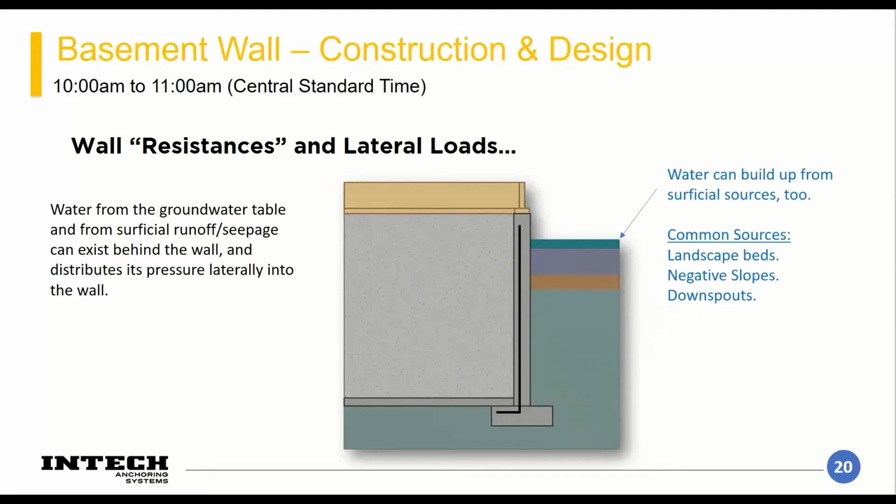A number of other sources of water can occur behind a wall, and that includes things like runoff, seepage, and poor water management. So if you don't put your downspouts out to the street or something like that, all of these things can be superficial sources of water, which can be problematic.